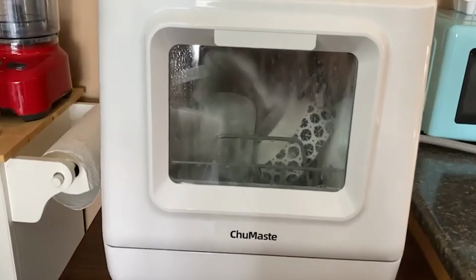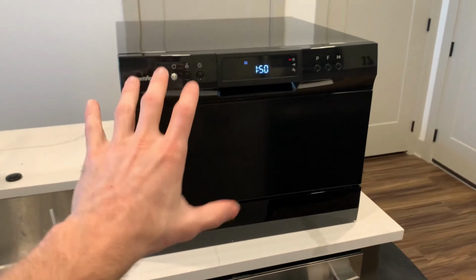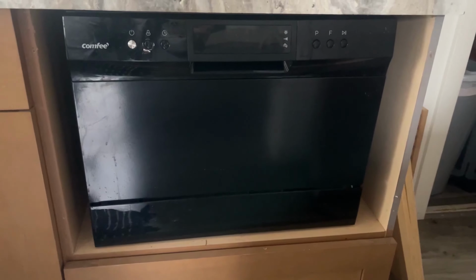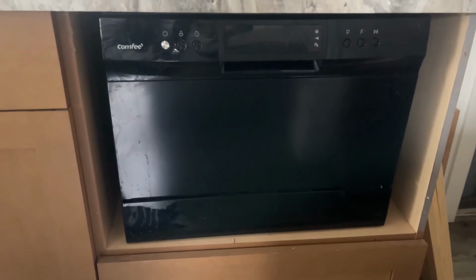The third on our list is the Comfy Countertop Dishwasher. The Comfy Countertop Dishwasher is a gem for those living in smaller spaces or requiring a portable solution, such as in dorms, RVs, or compact apartments.